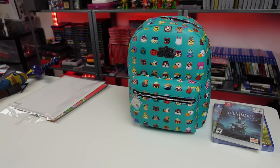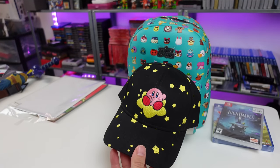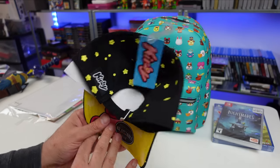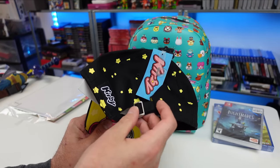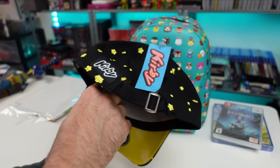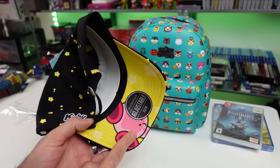What else did I get? Oh, I don't even know who wanted this. I wouldn't wear this because I don't like these kinds of hats. I mean, I love Kirby. I freaking love Kirby, but I don't like the hats with these things. I like snapbacks or flex fit hats. I don't even remember who asked for this, but I was like, yeah, I wouldn't wear that, but it's pretty dope. Kirby underneath.